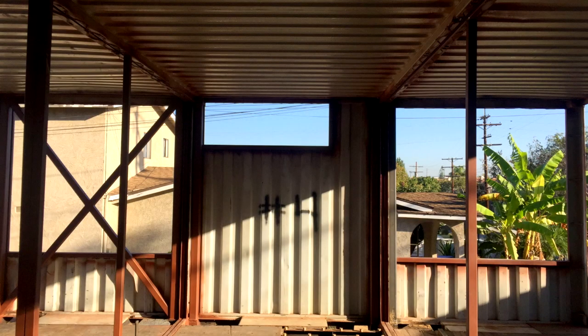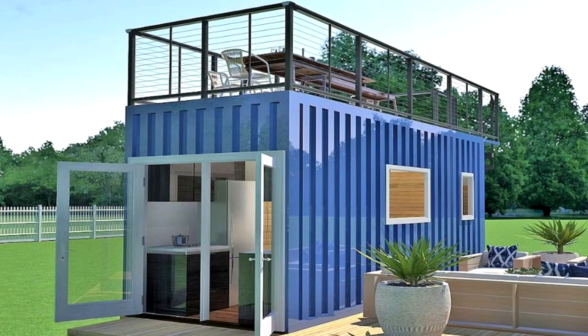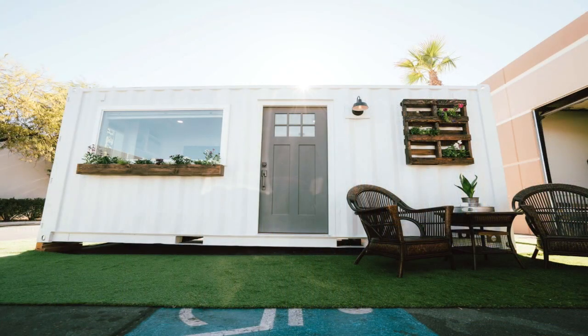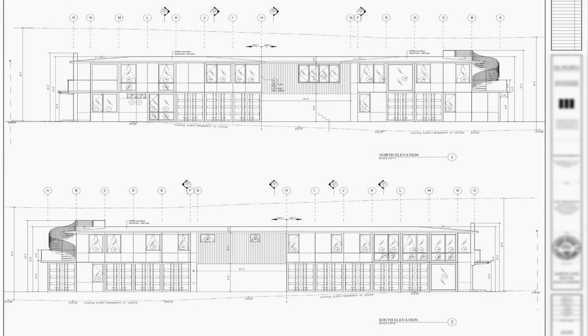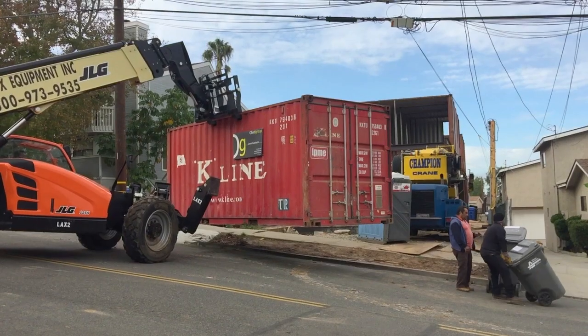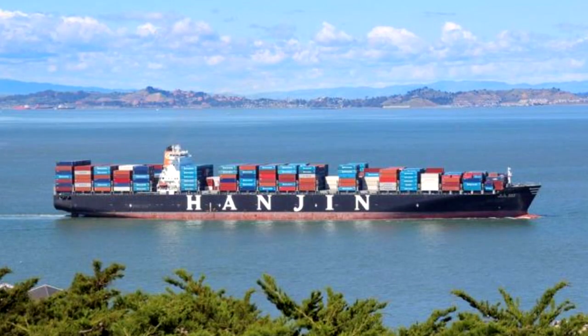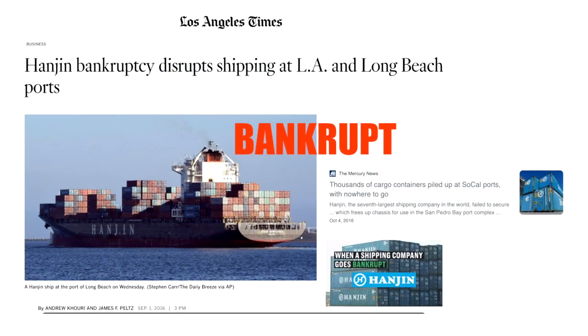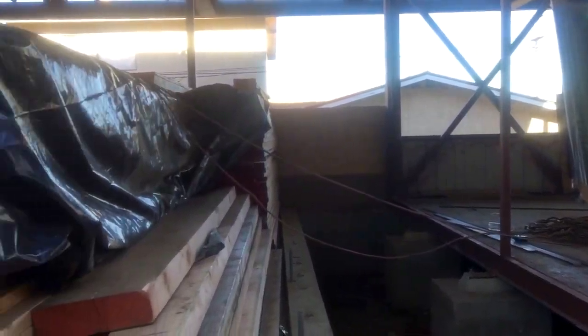The question we often get after why we chose containers is, would we recommend it? The short answer is, if you want to save money, you should buy a pre-designed off-the-shelf model. Designing and building a large custom container home is filled with obstacles that almost always translate into higher costs. Unfortunately for us, we experienced planning setbacks, the Hanjin bankruptcy, which shut down the port we sourced our containers from for 3 months. We had weather delays and other more normal setbacks. In total, it cost us an additional year of building and lots of extra money.